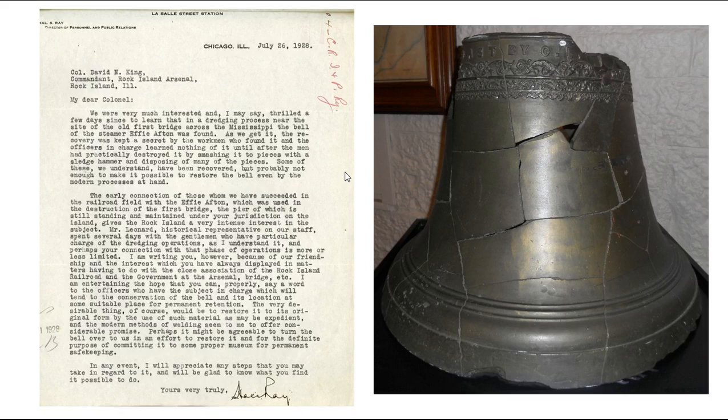What's interesting about this piece is when the Effie Afton sunk, the bell wasn't recovered, and it was in 1926 during a dredging project that the U.S. Army Corps of Engineers actually dredged this up. Unfortunately, the workers started to chop it apart into little pieces for disposal instead of recognizing its actual importance, and the ability to attach it to a specific event and a specific boat.